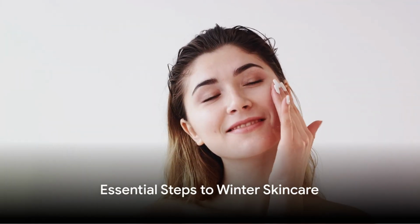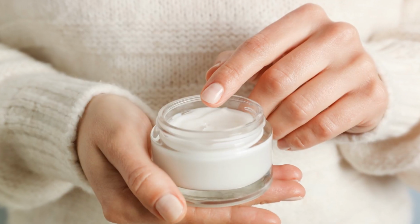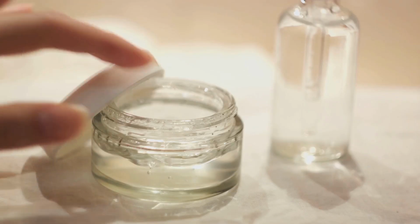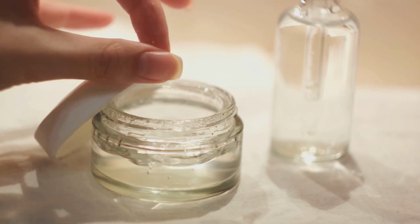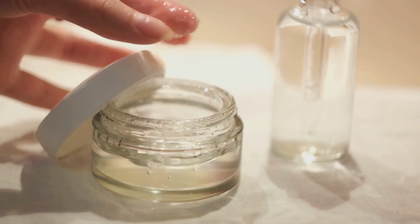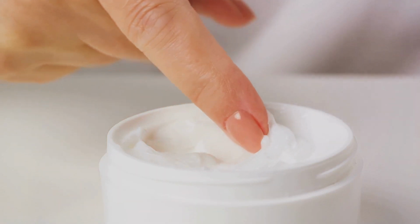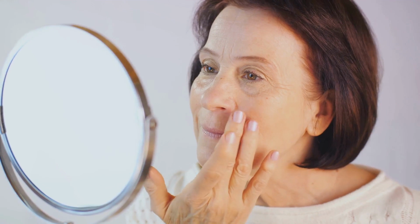So, what does an effective winter skincare routine look like? Well, let's break it down into simple, manageable steps. First off, we start with cleansing and toning. This is a crucial initial step in any regimen, but it's particularly important in winter when our skin is exposed to harsh weather conditions. Cleansing helps remove dirt, makeup, and impurities, while toning restores the skin's natural pH balance. In the winter, opt for a gentle, hydrating cleanser and a toner filled with nourishing ingredients.